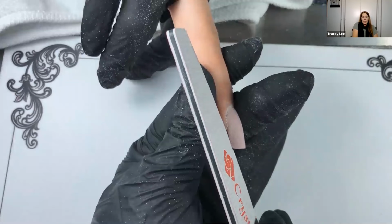And that is why there are so many different classes at the moment with different nail shapes, because people just think, oh well, I'm going to place my form, put product on, and then file it in the shape I want it to be. That's really not the case. Your form placement will determine the shape of your nail.